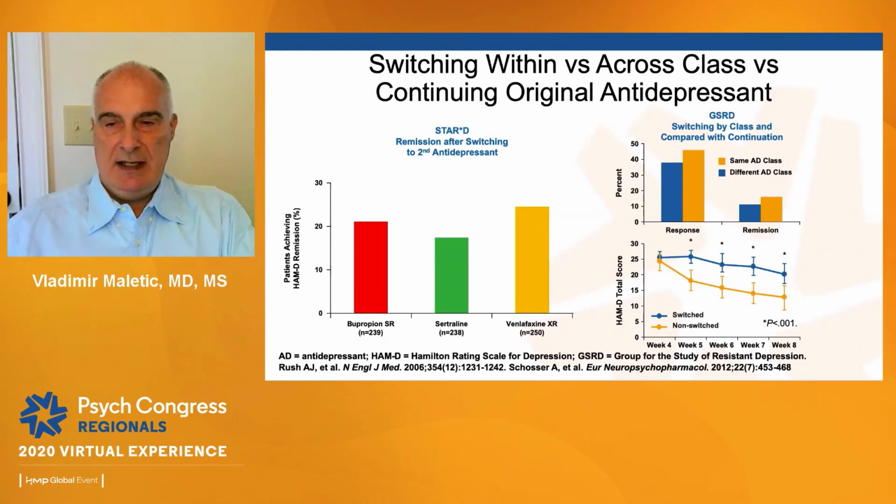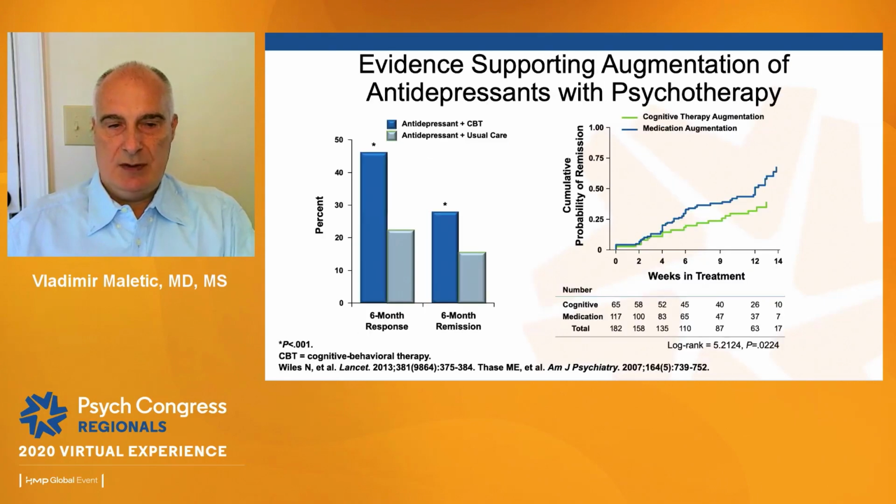Altogether indicating if we have some response, keep it and consider augmentation and combination versus switching. Switching should be reserved for patients who have had no response. So less than 25% improvement in 2 weeks, those would be the candidates to potentially switch the medication.